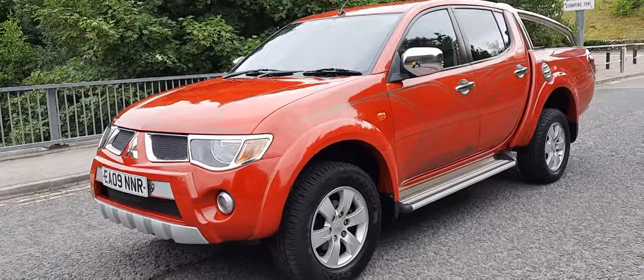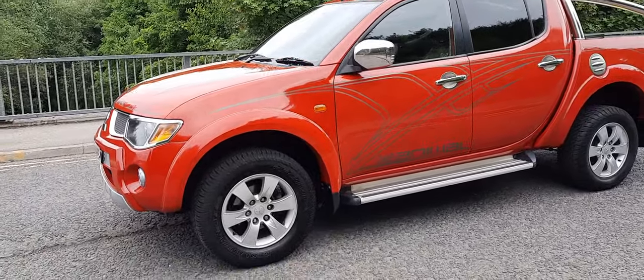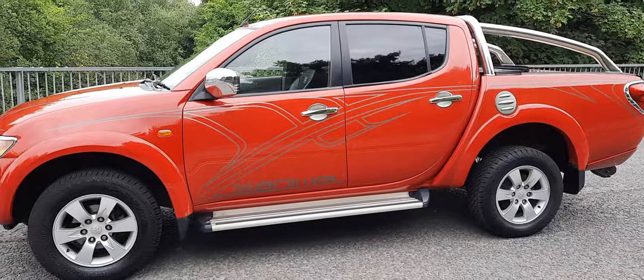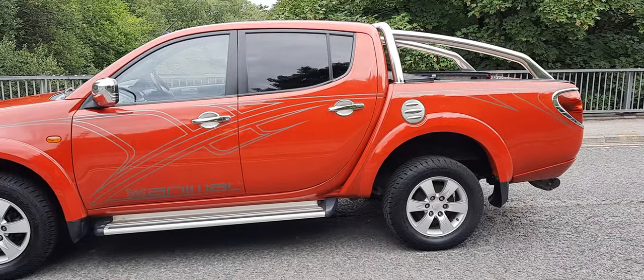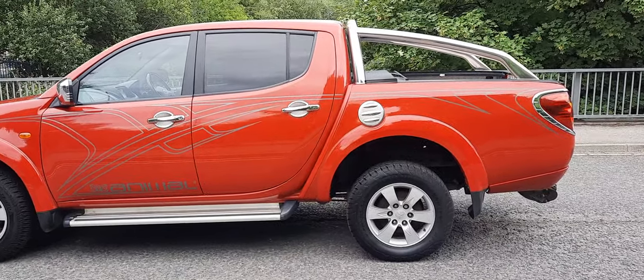So we'll go down the side of the vehicle. There are no scratches, scrapes, dings or dents. The wheels are all in really nice condition. A couple of marks here and there on them. You can zoom in on the photographs on those. Round to the rear of the car.